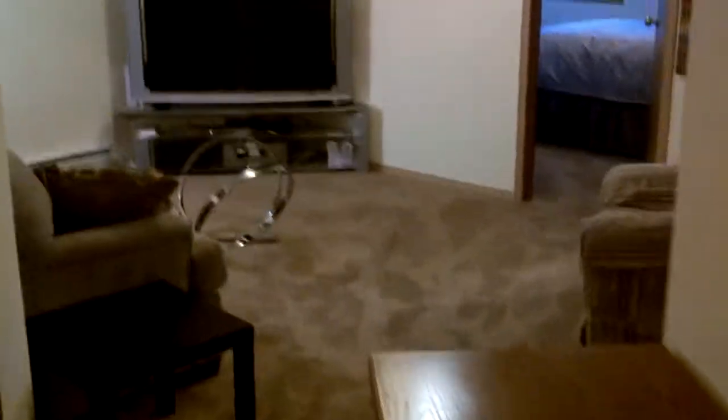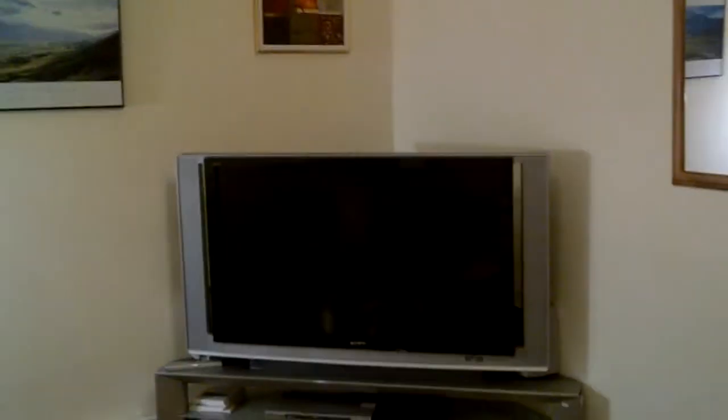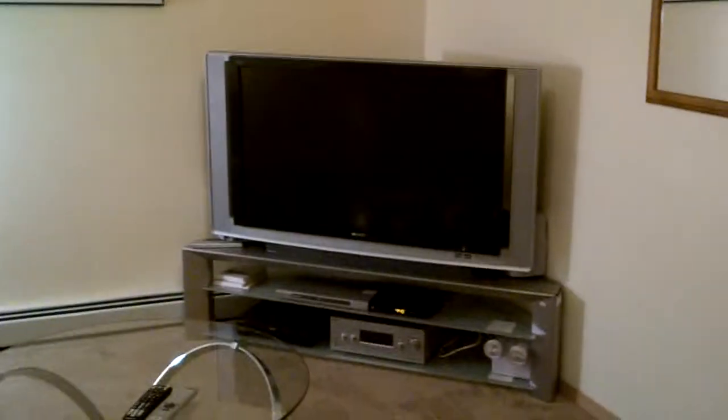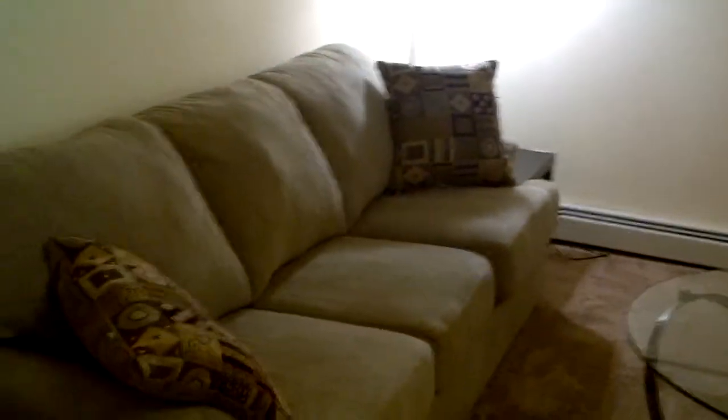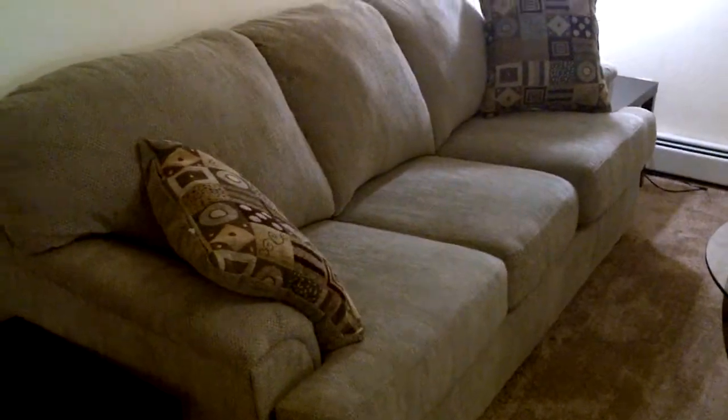That's back into the eating area. And then looking out into the living room, I'm just walking through, that's new carpeting that was installed in February 2013. That's a glass top coffee table. That's a Sony rear projection television with fabulous color. There's a full satellite package, television package, with movie channels and HBO. That's a new sofa, and new in 2013.